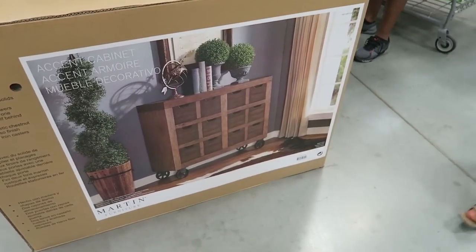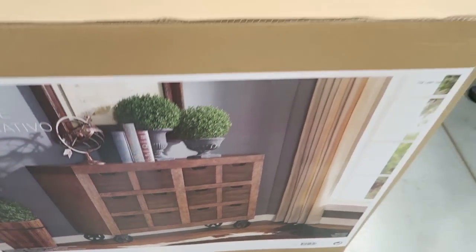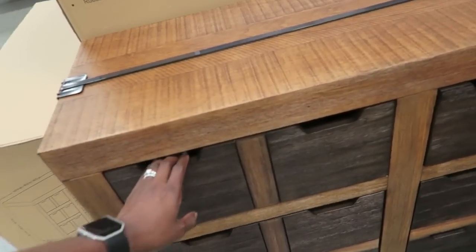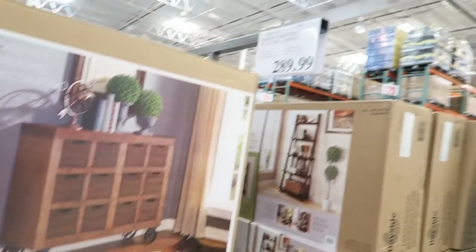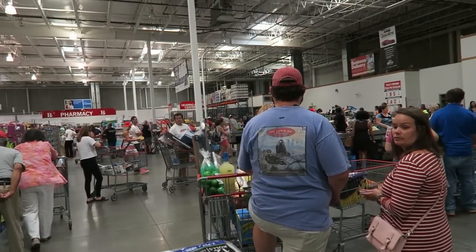That's really cool. It's really pretty. Organizational, on wheels. Oh, it pulled up a whole drawer. A whole drawer. Boy, it looks so much bigger on the box. Stop, girls. That is pretty, though. Love the style of that. And it's on wheels, too. Let's see. It's $289.99. This is what a Saturday afternoon at Costco looks like.